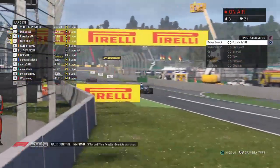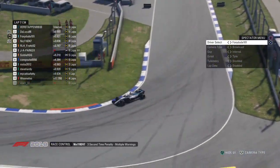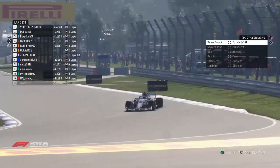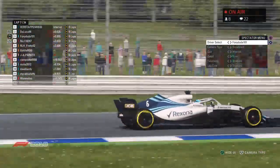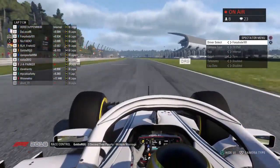Jesus. Yeah, that's what I mean. Oh wow, I just saw a lot of that lag. Everyone on the stream just saw that, as Nicker's now picked up a 3-second time penalty, which will not help his race at all, because he's now 3 seconds behind the leading pack, and that's not going to close.